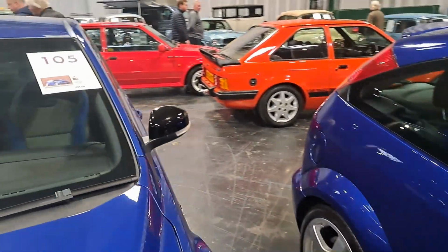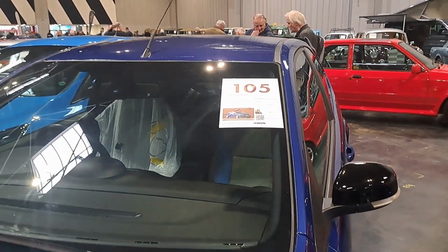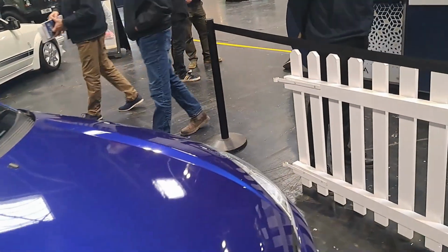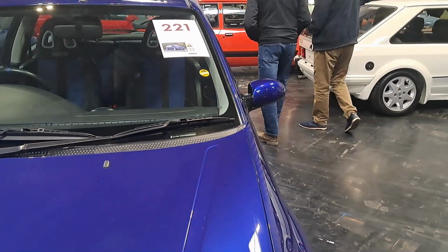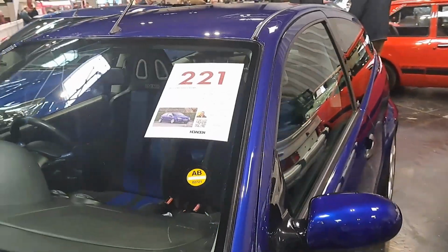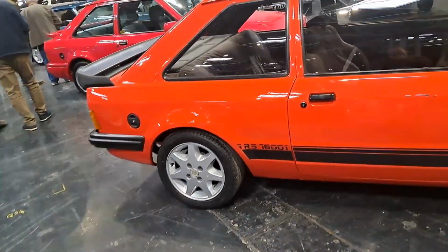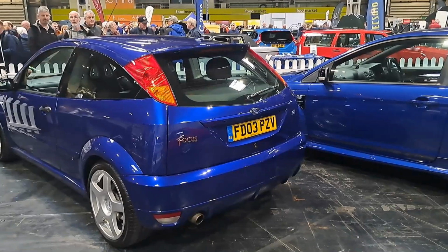This one's a 2009, it's done 40,000 miles, 27 to 30,000 pounds. Yeah, loads and loads of power. And then a Mark 1 RS, someone's very carefully worked this out, haven't they? Mark 1 RS in 2003, 22 to 26,000 and about 41,000 miles. I suppose it depends what you prefer, viewers. Mark 1, Mark 2, Mark 3, take your pick.